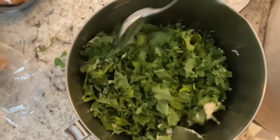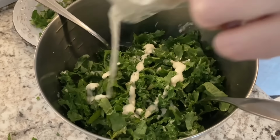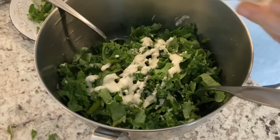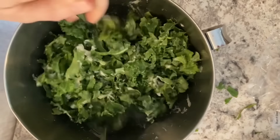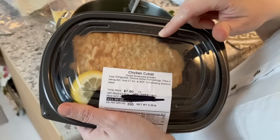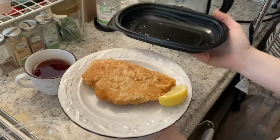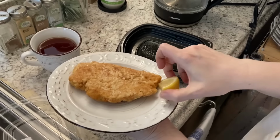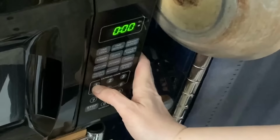Let's mix up the salad. Let's add a little more dressing, or a lot more. This is a good mix. Let's keep mixing. Mix it up. We're going to pop this in the microwave. Let's do the plate trick and flip this over. There we go. Into the microwave you go for 1 minute.